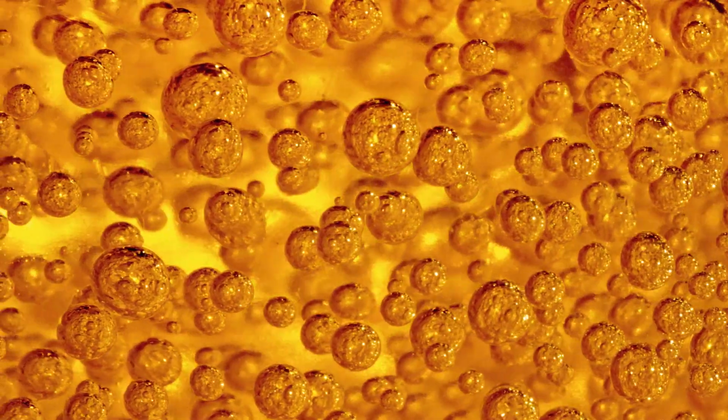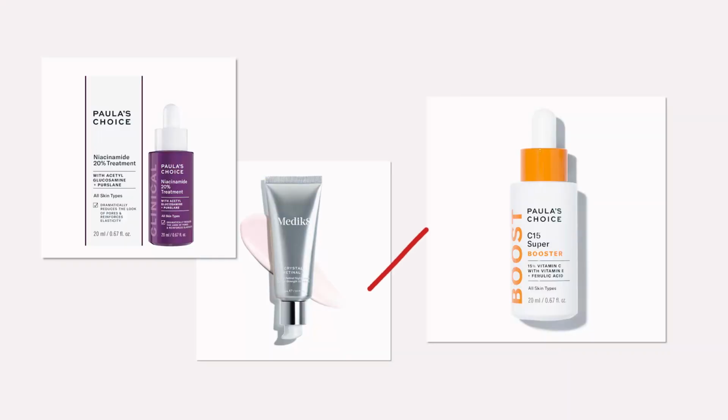Now, do keep in mind that vitamin C can be stimulating at first, so it's best to introduce the ingredient slowly, just a few times a week, and then build up to every single morning. Niacinamide and vitamin A don't get on with vitamin C, so if you do start introducing vitamin C into your routine to help with your hyperpigmentation, use it in your morning skincare routine, and then use niacinamide and vitamin A in the evening routine.